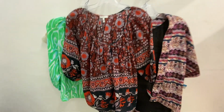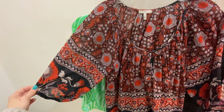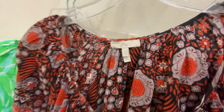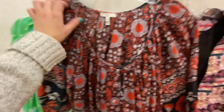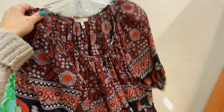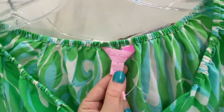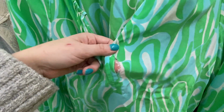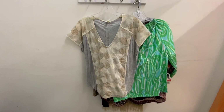And then the next top is this really pretty bohemian patterned peasant blouse. I think I've sold this in the past and it took forever to sell because it's Joie. Joie just doesn't sell well for me. Sometimes the silk pieces do, but this was just a cotton top and I decided to pass even though it's pretty. And then this is a Lilly Pulitzer blouse, which I've talked about Lilly in the past. It doesn't sell well for me, except this style of blouse, which I think is the Elsa. And I liked the print. However, it has this huge rip in the front. So I went ahead and passed on that one, unfortunately.